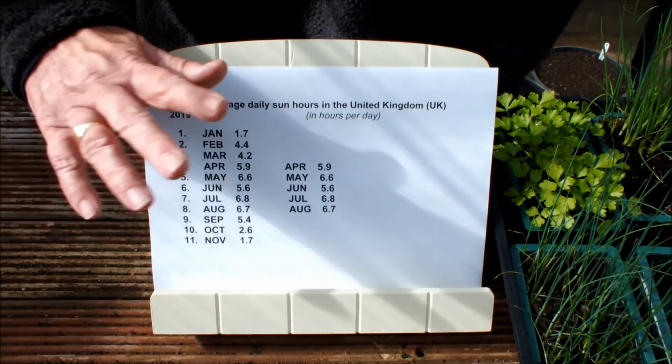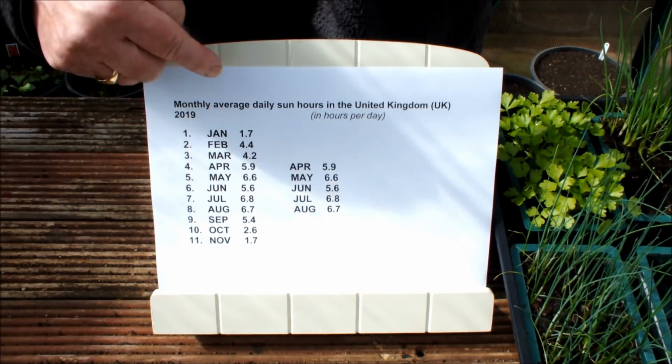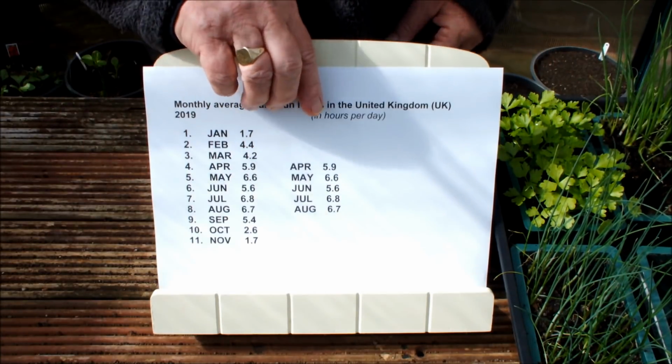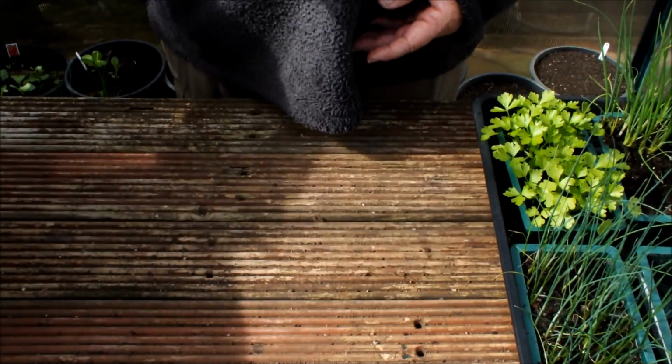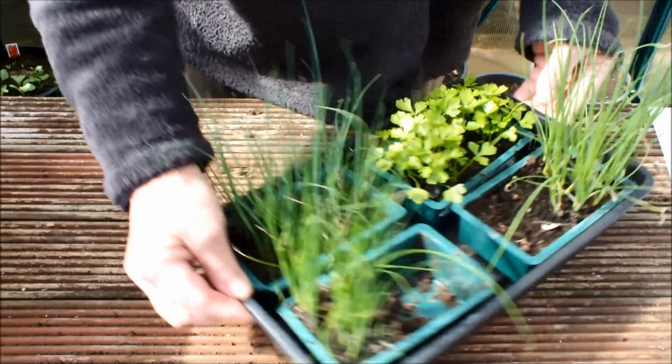Anyway, look, I know what you're doing now. You've had enough of this, and you're wondering what this lot is. So I'm going to move this out the way. I'll just tell you what these are, because they're catching the corner of your eye. I know they are. We'll pop these in.